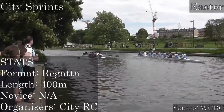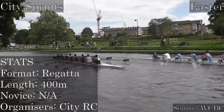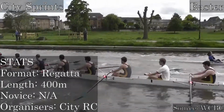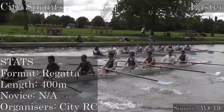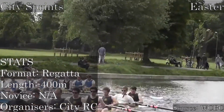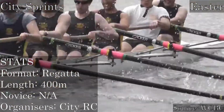By far the craziest race on the Cam, even more so than the Bumps, City Sprints is a regatta side by side taking place on one of the narrowest parts of the river over the shortest racecourse, only 400 metres. The clue really is in the name, sprint. It requires a huge amount of trust within the crew to get up to the speeds needed to win, as potential consequences of a crash are expensive.